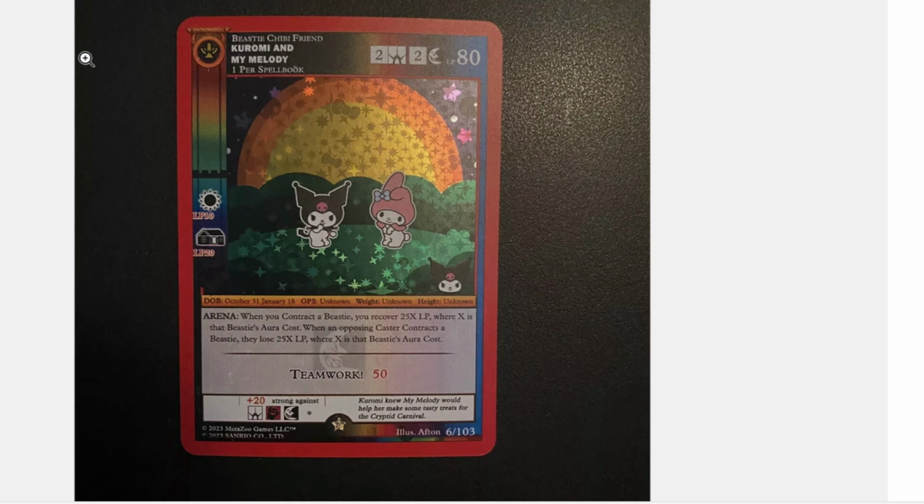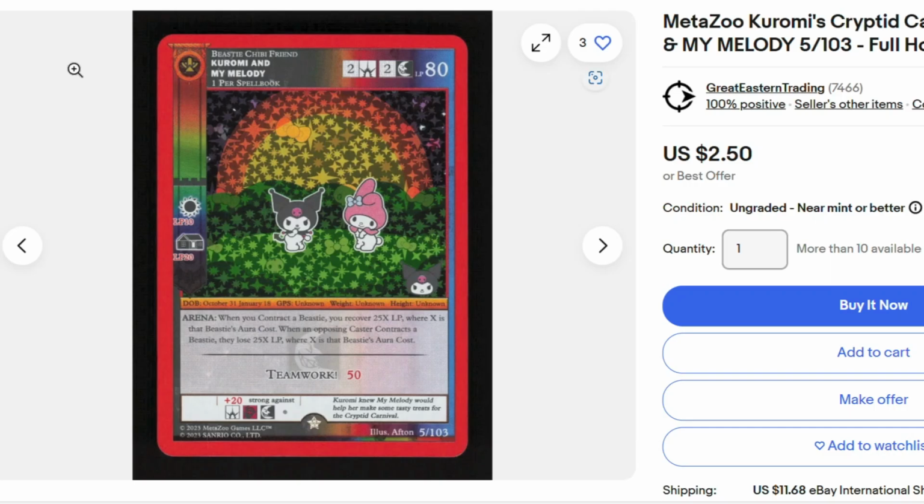So yeah, literally the exact same card, only this one, if it comes out of a pink box, it's number 6 out of 103. If it comes out of a regular Cryptic Carnival, or Chromie Cryptic Carnival booster box, it's number 5 out of 103. They're in both sets, but they have a different number depending which box they came out of.